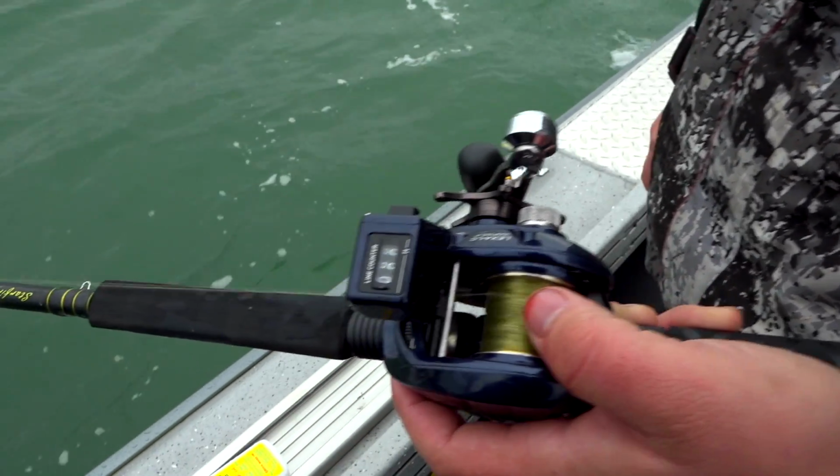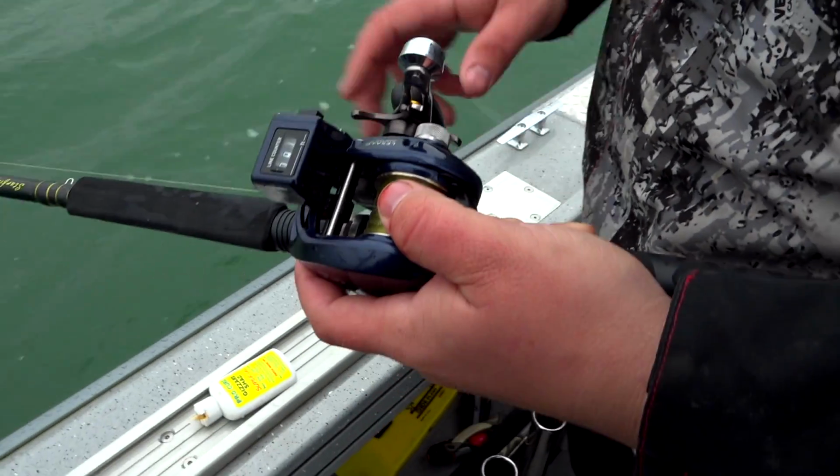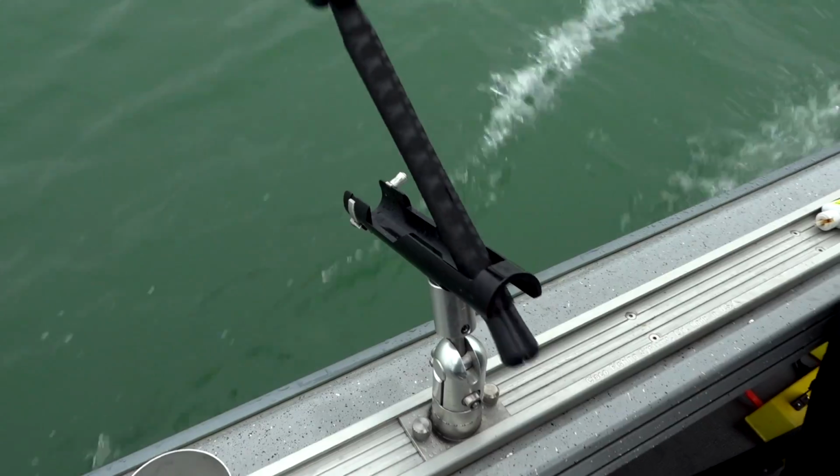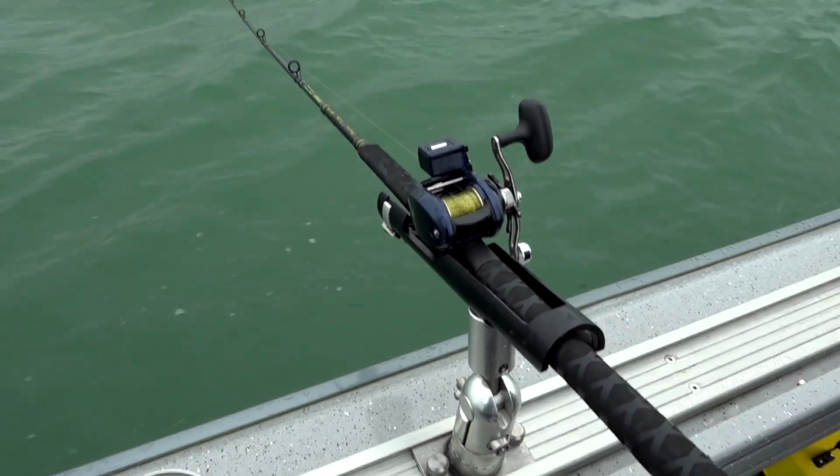Once it hits the bottom, I'm going to reel a couple, 2-3 times, put that rod in the rod holder, and that's it. Now as we're trolling forward, that weight's going to come up in the water column a little bit, but that crankbait's also diving. So you're going to be right down there near bottom.